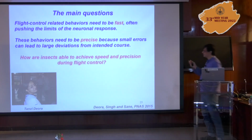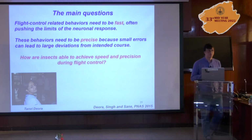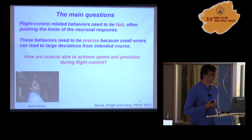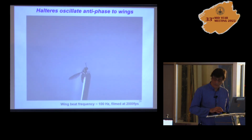But how are they fast and precise at the same time? This was a question that I had. This extraordinary student, Tanvi Devra, who joined my lab many years ago now, was the one who first posed this question: how can they be both fast and precise at the same time? There must be something going on. It can't be the nervous system. That can't be the whole answer. I mean, initially she thought that was the answer. She wanted to be a neurobiologist. But we focused on this one system.